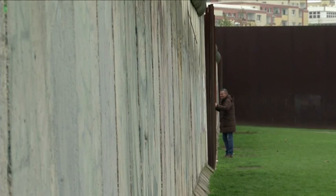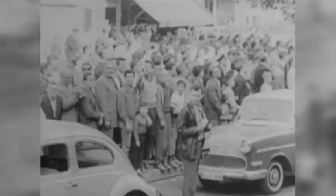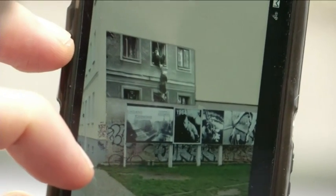But very little remains. Much of the wall was broken up and taken away after it fell in 1989. Now the wall and the people who tried to escape it live on in the app. Like this 77-year-old woman, an East German official trying to pull her back into a window as a man tries to pull her to freedom in West Berlin.